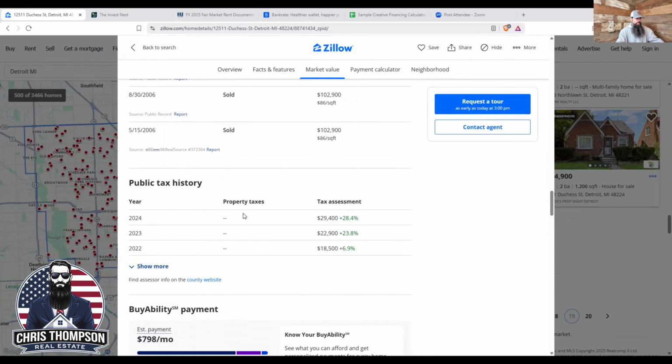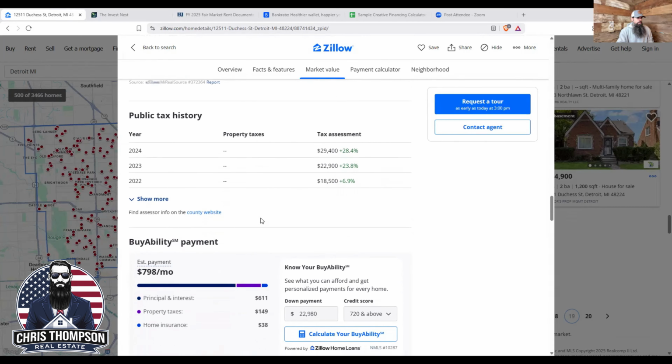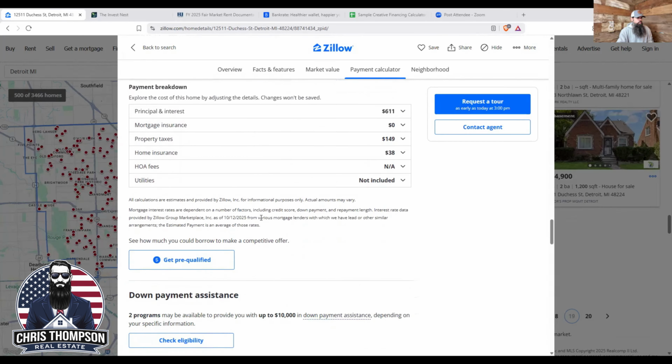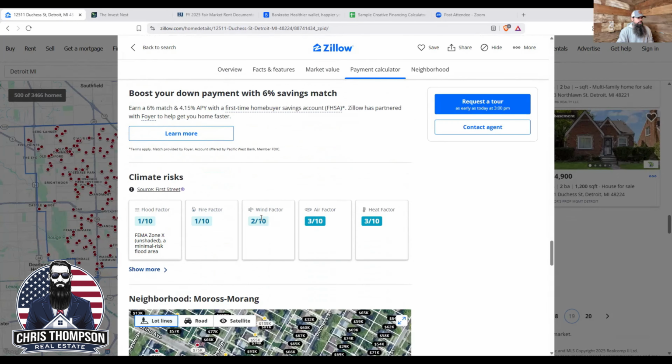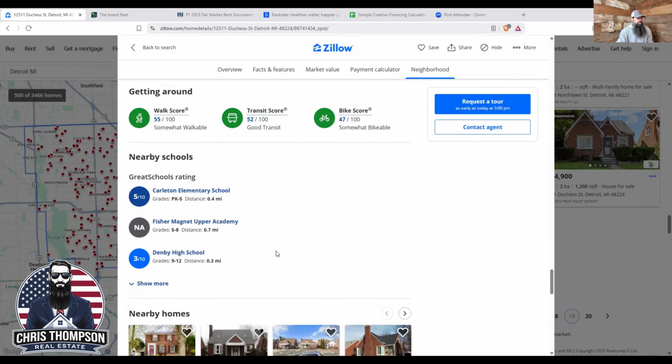Not telling us what the property taxes are. Must be a non-disclosure state. But what else can we see? What's going on in the neighborhood? There's a lot of houses on the market here.